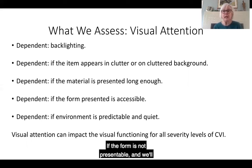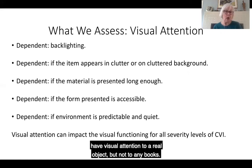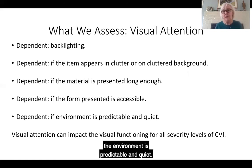If the form is not presentable, and we'll talk more about form later, but if the learning media form is not accessible, that can impact visual attention. So an example would be a child might have visual attention to a real object, but not to any books. It can be dependent on whether or not the environment is predictable and quiet. And these visual attention difficulties impact all severity levels of CVI.